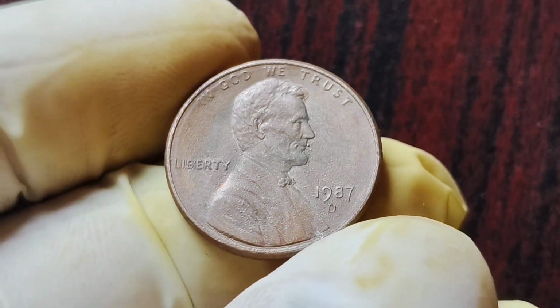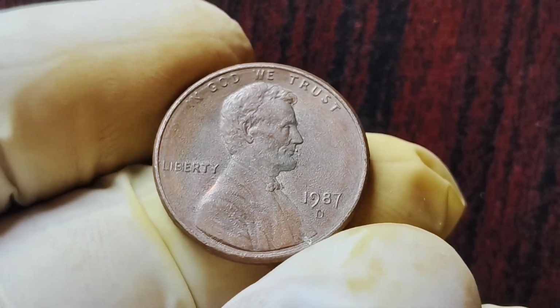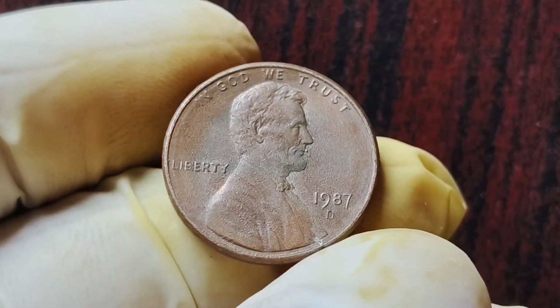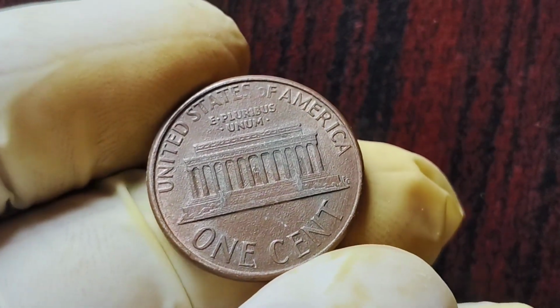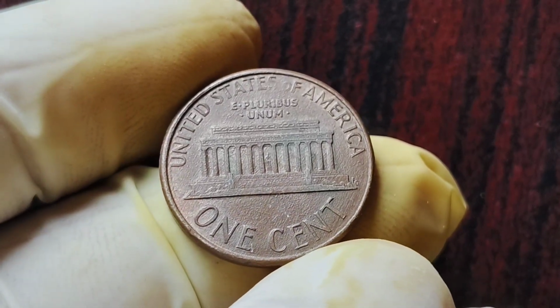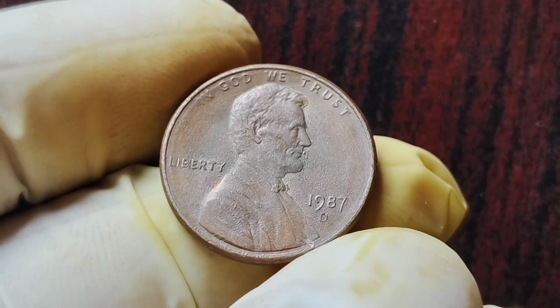We're going to be talking about a rare gem in the world of numismatics, the 1987 D mint mark Lincoln penny. This little coin may not look like much at first glance, but trust me, it's worth more than you could ever imagine. So sit back, relax, and let's explore the fascinating world of the 1987 D mint mark Lincoln penny. First off, let's talk a bit about the history of this coin.